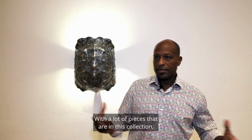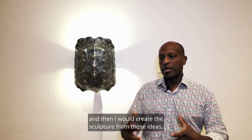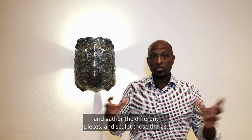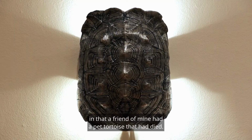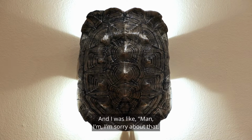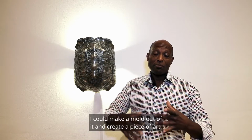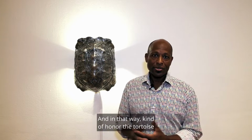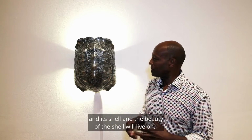With a lot of pieces that are in this collection, the idea of the sculpture would come first, and then I would create the sculpture from those ideas and gather the different pieces and sculpt those things. Well, with this one, it was a little different in that a friend of mine had a pet tortoise that had died, and I was like, man, I'm sorry about that. It's really horrible. But if I could have the shell, I could make a mold out of it and create a piece of art. And in that way, kind of honor the tortoise, and it'll live on, the memory of it and its shell and the beauty of the shell will live on.